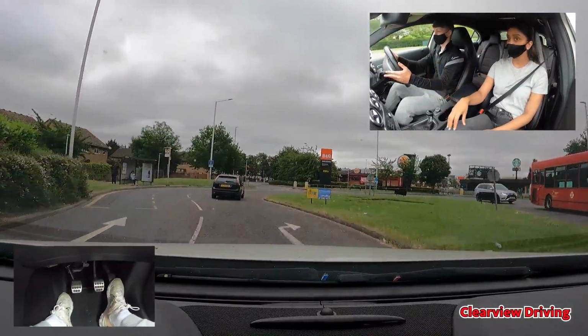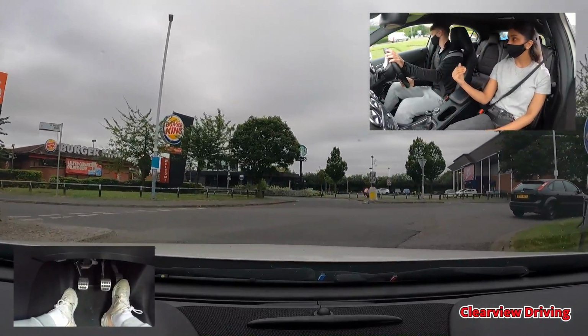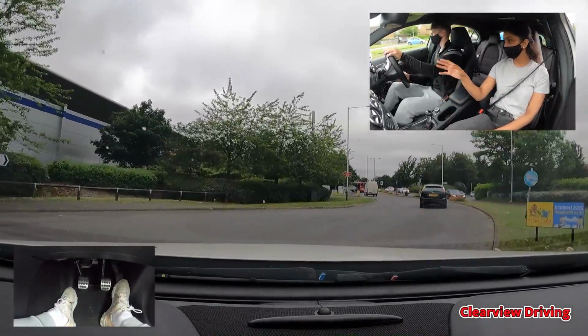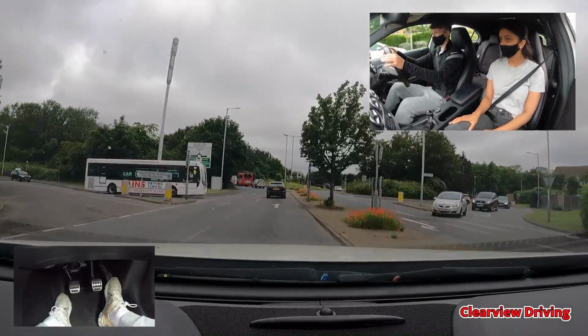So now we're just going to loop the green and come back round. So signal should be on. And as you're looping, just keep it tighter on the right. Just think about your back tyres. So we're just heading back to the roundabout. We want to stay on the right hand lane. This time we're going to take the fourth exit right turn. So signal right.